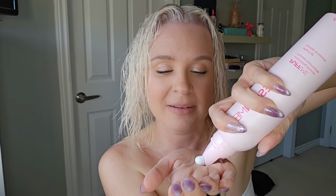And I am going to get some volumizing mousse. Try to get half as much as I normally get. Probably about that much. I usually try to use like a golf ball size amount or a little bit more. It depends on the mousse. This one I find I can go pretty heavy on. Some of them I find I like to use a little bit less. It really depends on the mousse I'm using.